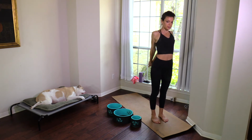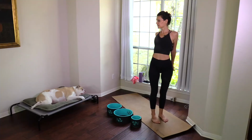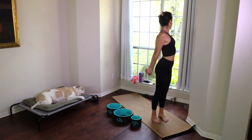Interlacing the fingers, press the hands away from you and away from your back, so towards the floor and away from you in dual direction, dual focus. Soften the chest and you can twist to one side here. Look over the right shoulder, twist to the left. At the same time, lengthening through the crown.